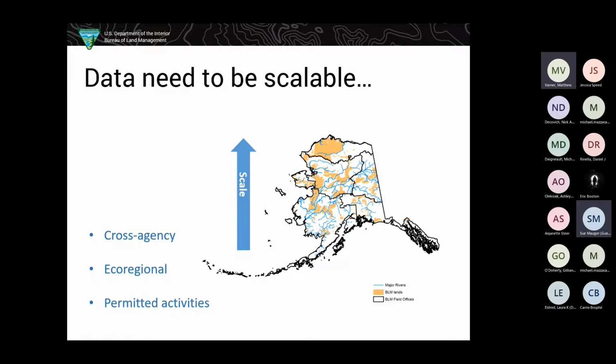And then even talking about cross-ownership, cross-agency, where, as we all know, our BLM lands and Forest Service lands and state lands are all intermingled with other land use owners as well. So fortunately, there's not major differences across those boundaries, and using similar assessment methods gives us the power to begin to roll data up across the state, Bureau-wide as well. And that is really one of the key aspects of AIM, this idea of scalability.